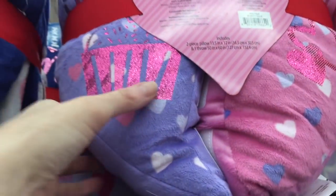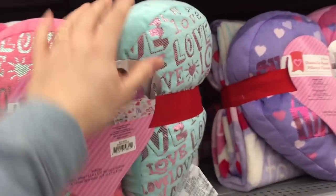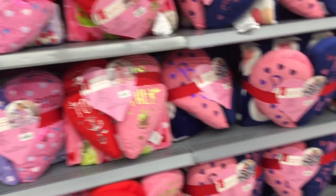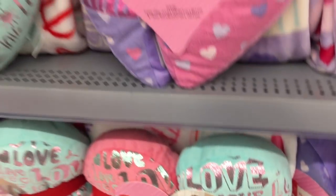Ooh, so pretty. This one is pie themed, I think. Sweetie pie. Hearts and maybe cupcakes or pies. Hearts. You guys, these are definitely worth it for a $10 gift. They're so cute. I want all of them.